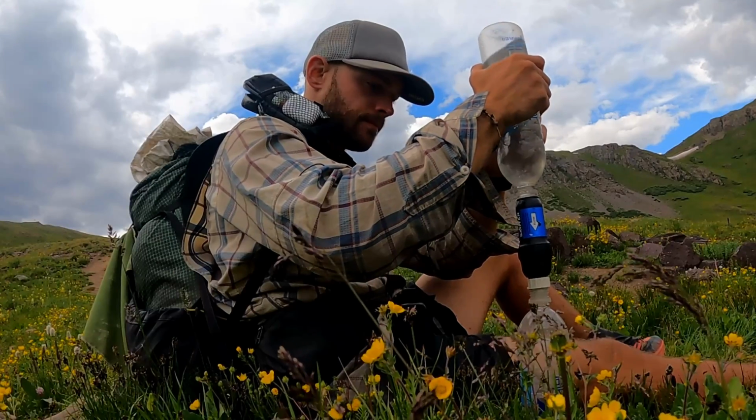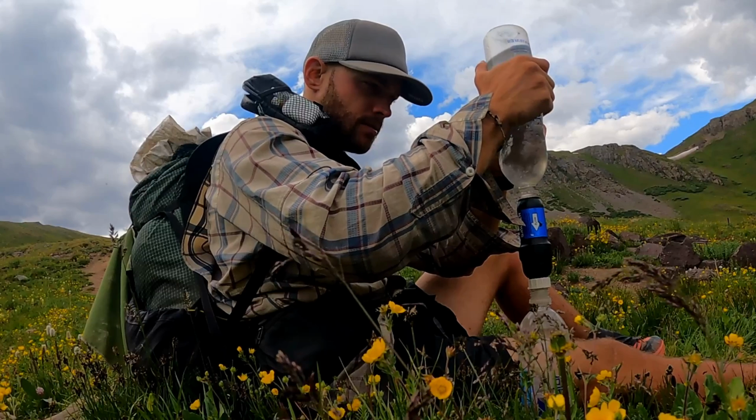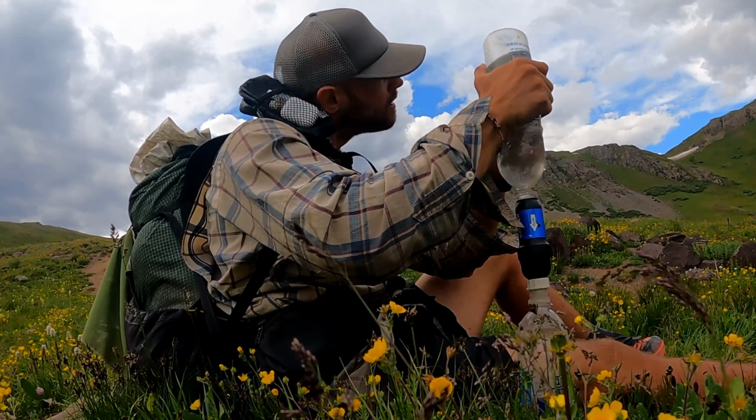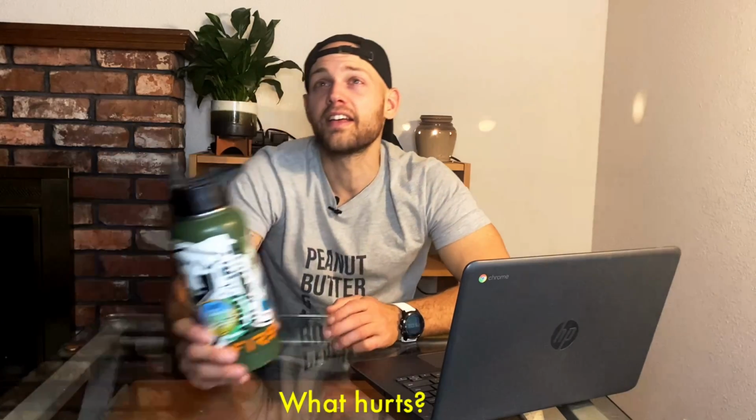That night, I camped at mile around 390.3 under this rock outcropping. There's another dry camp, and at about midnight, actually a storm came in and lasted for a couple hours. What hurts? Right on my butt cheek.